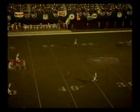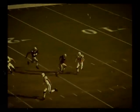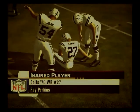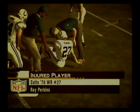Clark kicks this one away. Number 27 fields this one deep at the one. The 20. It looks like we've had an injury down on the field. As soon as we hear anything, we'll be sure to pass the information along to you.